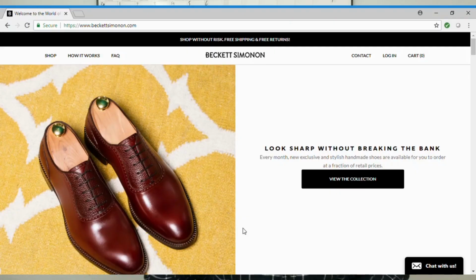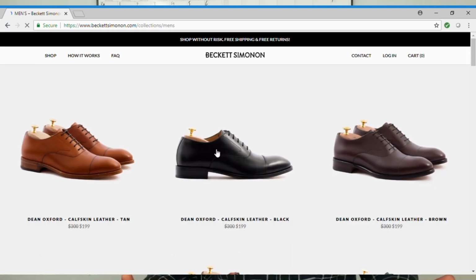Man, what a time it is to be a menswear enthusiast. A lot of companies nowadays, Beckett Simonon included, are direct to consumer, meaning that they cut out the middleman and also these inflated prices that you see in stores, and bring these quality made products straight to you at a very affordable price. Now, these shoes were handmade in Portugal, and after doing my research, because I'm somewhat of a shoe guy, I realized that a lot of shoe makers come from Portugal. So that gives me confidence that these were some quality made shoes.